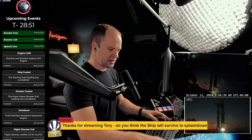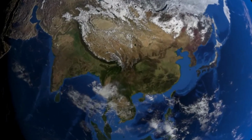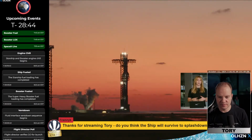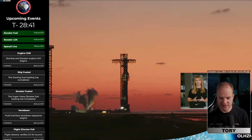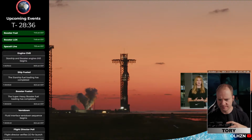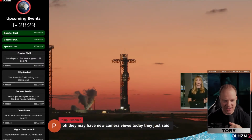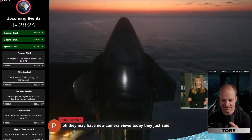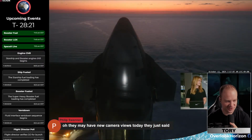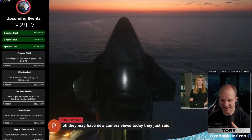We'll go back to, how about pick a view, any view? How about this view right here? We'll go to this view here because everybody wants to see the rocket. Of course. Let's see. Oh, many new, I missed Phillips updating us. He said they have many new camera views today. That's awesome. That's one thing I love about SpaceX. They show us so many camera views. It is just awesome. It is amazing.